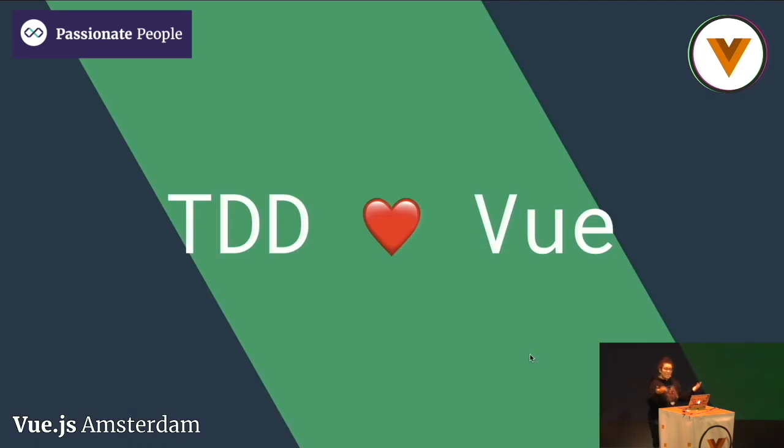Well, I believe that TDD and Vue are a great fit because testing components can be quite counterintuitive. It's not as straightforward as testing a plain function. So the idea is that instead of trying to guess what to test from finished code, you're going to reverse the relationship. You're going to focus on what the component should be doing, but without caring about how it does it.